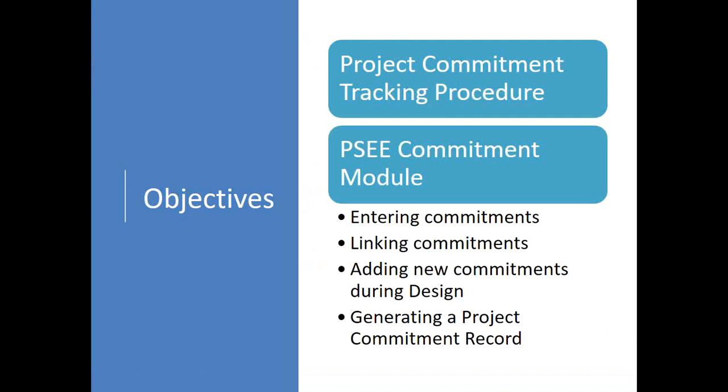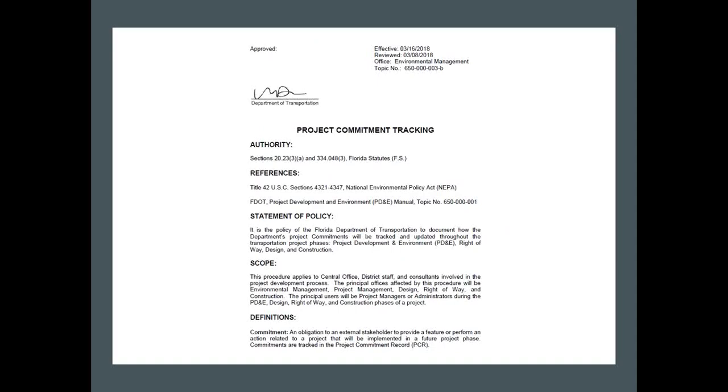The objectives of the webinar are to help you become familiar with the Department's Project Commitment Tracking Procedure and the Commitment Module in Project Suite. Erica Hewitt will demonstrate how to enter and track commitments, link commitments from the Project Development and Environment Study to design segments, and generate a project commitment record. Heather Chazet will discuss best practices they use in District 5 for commitment tracking.